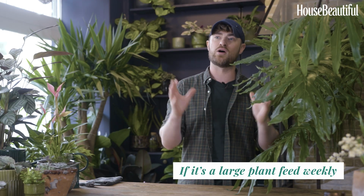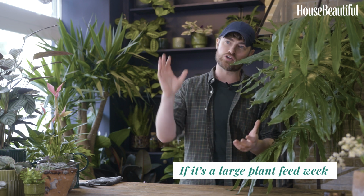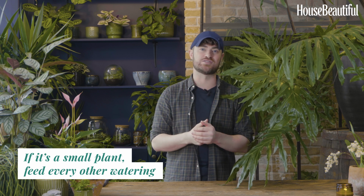With this plant being so big in such a relatively small pot, I actually feed this with every watering, and about once a month I'll flush it through with clean water to remove a buildup of nutrients. At home, for a smaller plant, I'd say fertilise it every other watering, and in between, water as normal to flush out those extra nutrients as well.